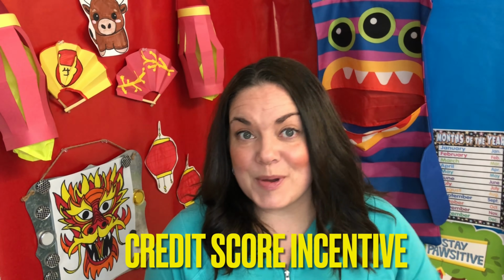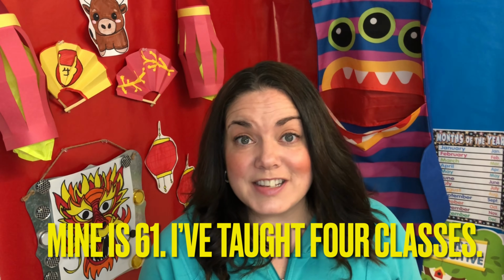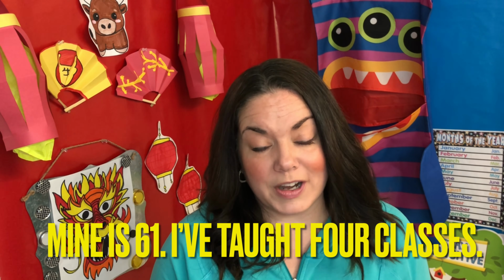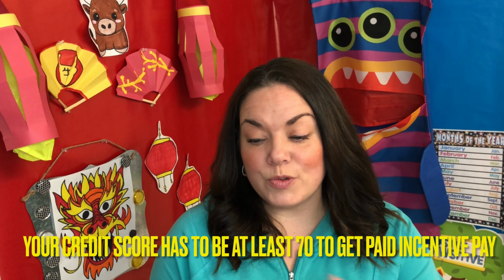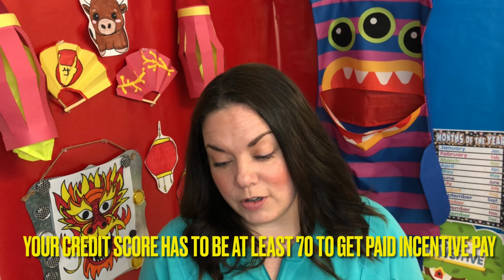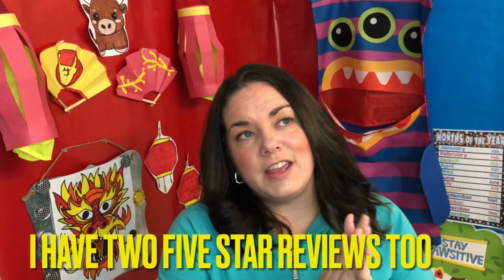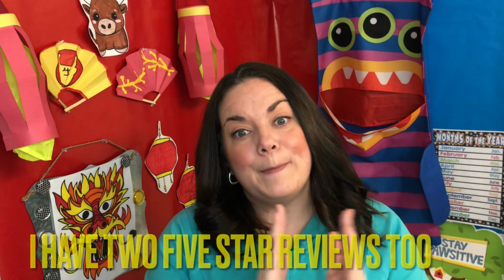So the first thing you need to know about the credit score incentive is that the maximum credit score is 100. When a teacher's credit score meets or exceeds 60, this teacher is eligible to participate in certain teacher activities and incentive programs organized by Gogokid. This score must be maintained throughout the entirety of this activity or program in order to receive the benefits or awards. Now, the credit score is based on monthly. So how you do during the month, if you have a teacher no-show during the month, that affects your credit score for that month. The credit score is basically determined by a combination of two things: teacher performance and attendance.